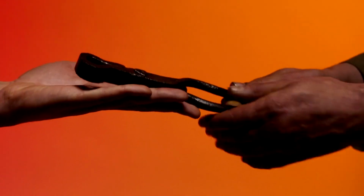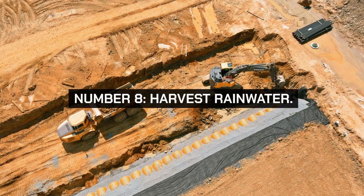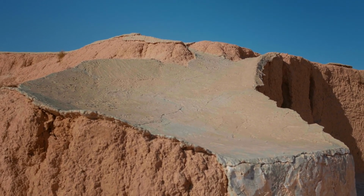Bartering fosters community spirit and resourcefulness, allowing you to acquire what you need without spending money. Number 8. Harvest rainwater. Installing a rainwater collection system can significantly reduce your water bill.